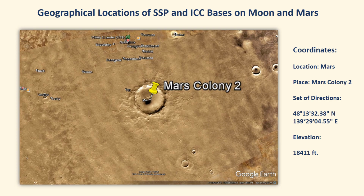Mars Colony 2. Location Mars. Set of directions 48, 13, 32.38 north, 139, 29, 04.55 east. Elevation 18,411 feet.